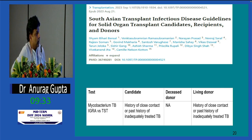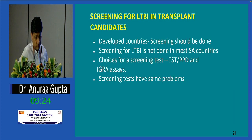But if the living donor has a contact or past history of inadequately treated TB, screen them with IGRA or tuberculin skin test. What about transplant candidates? Developed countries say screening should be done.